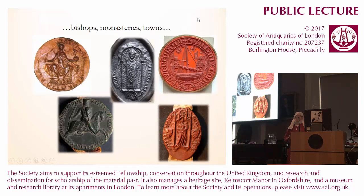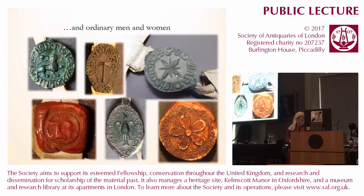Towns used seals, that's Haverford West, monasteries, bishops. All representing them, and as you can see, fairly standardised image representing the image of that type of person. But then ordinary men and women use seals, really very low down the social scale, because even if you're exchanging a very small portion of land, you would need to do this, or a very small exchange.